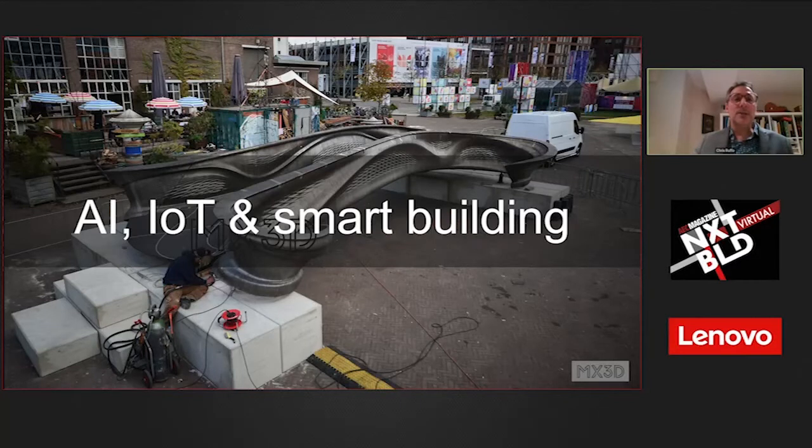So last but not least is a trend that's tying all of these things together. If you remember 2 years ago, we had Gijs van der Velden from MX3D come out and present about the world's first 3D printed bridge. The bridge is finished now. It's really exciting. I spoke to Gijs last week. The bridge is done. It's ready to be installed, hopefully later in the month. They've got all their planning permissions, all checks are go. So fingers crossed the bridge will be installed later in the month.